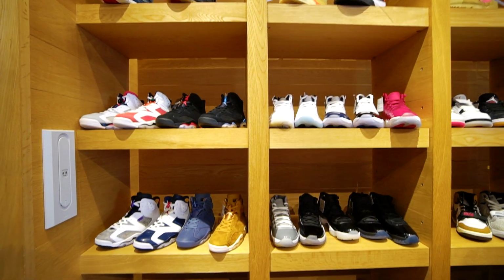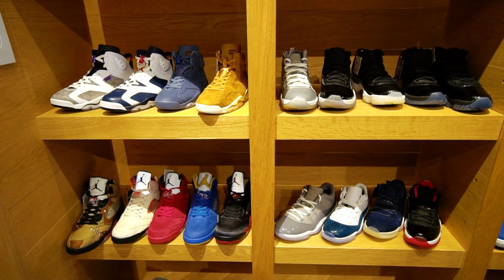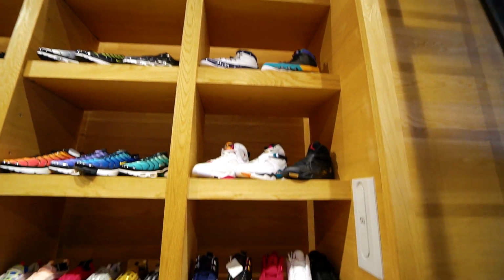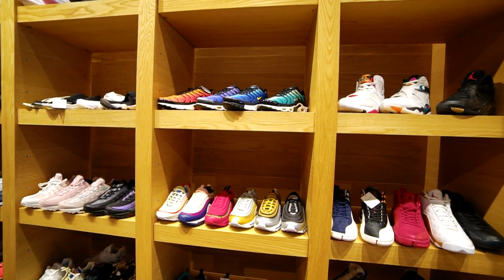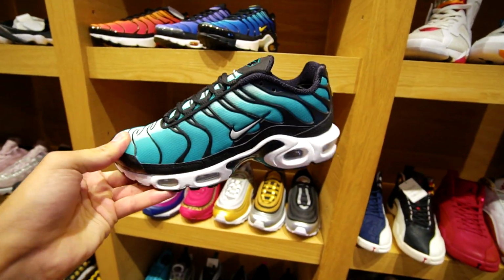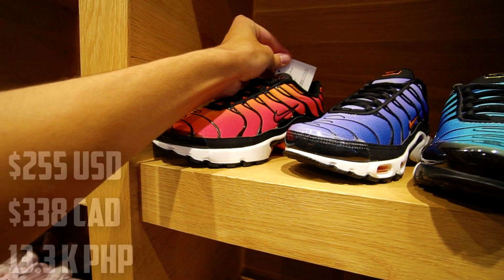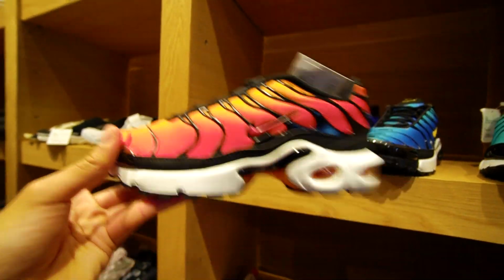We got some more sneakers right here with Off-White, some Jordan 11s, 6s, 5s, it's all organized by the retro number. Next up, we have a general look at the Air Max Pluses and Air Max TNs. This is just a small sample of the Air Max sneakers. There's a whole bunch more in the back of the store, but here's a look at the Air Max Pluses, which are actually reselling for a pretty good amount here, 338 Canadian, while these went on sale in Canada for like 220 or 190, so one of the more expensive Air Max sneakers here in Japan.